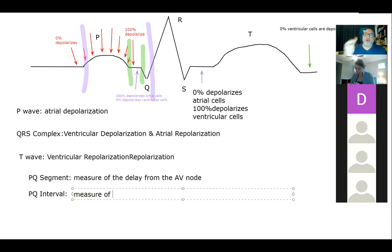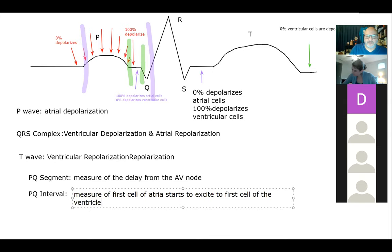But another way to think of it, or a slightly different way to think of it, is because remember, the Q is when that first signal reaches the apex. So if you think about it, the P is when the first cell of the atria starts to excite. Two, as you pointed out, once we reach the Q, that is when the first cell of the ventricle begins to excite. So you're absolutely correct. It's that measure of how long it's taking from the start of the atria to be excited to the start of the ventricle to be excited.